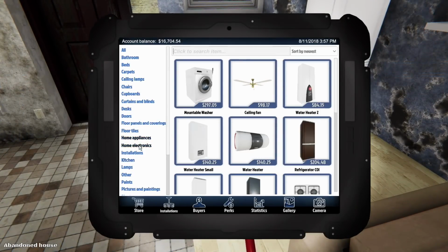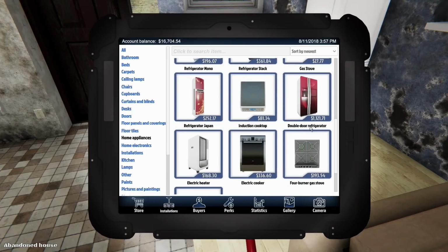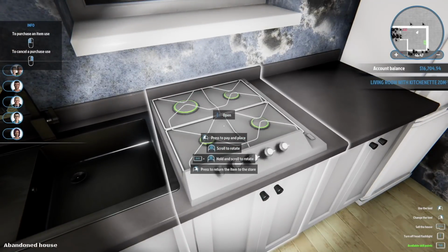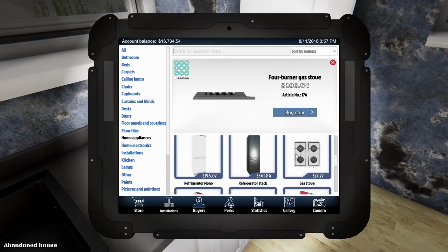So let's go to home appliances. We got a 4-burner gas stove, or we got this regular gas stove. This was 193. Let me see how big it is. It probably looks better. It does look better. Ooh, does it come in different colors? No, it doesn't. Okay. And then we have the white one.